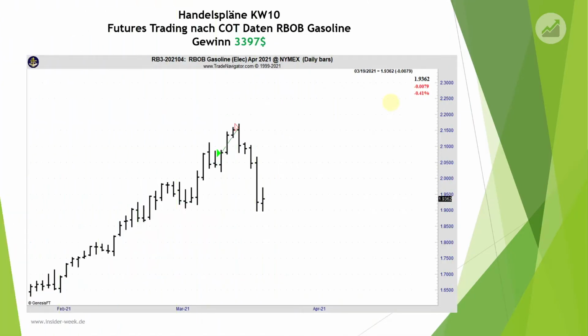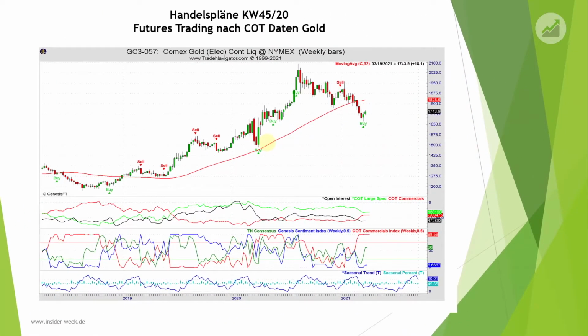We're using the daily chart to do our timing. Here we can see that we had a correction for a couple of days. We used that to get long in the market. Regarding the target price, we wanted to stay in the market just for approximately 2 days. We've stuck to our plan. We exited the trade on Monday and realized a gain of $3,397.